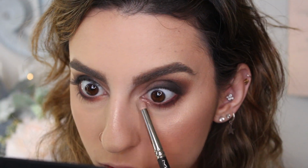With a small pencil brush, I'm going to take this shimmery pinky shade, and this is going to go on the inner corners of the eyes. I used the mattes, and I loved them. Now let's try the shimmers and see how those apply. Wow. This shade went on like butter, and it's so beautiful and metallic.